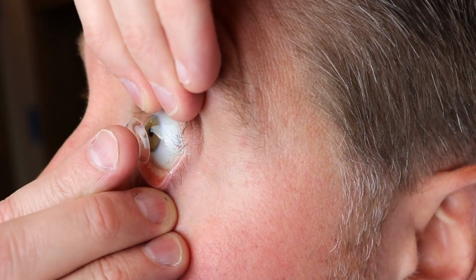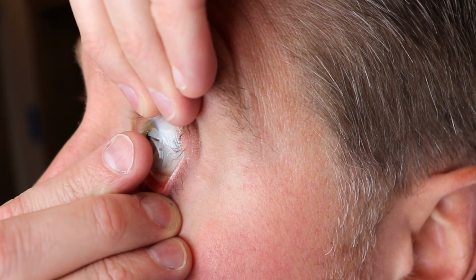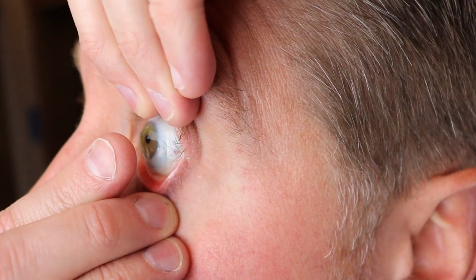If it's a little bit bigger and deeper scratch, you might need an ointment for a little bit longer and thicker coverage. Now sometimes your doctor will actually use a bandage contact lens. We can use contact lenses and actually put it on the cornea. This will shield that scratch from the eyelid or from the air. It will help with the comfort level and also help with healing time as well.